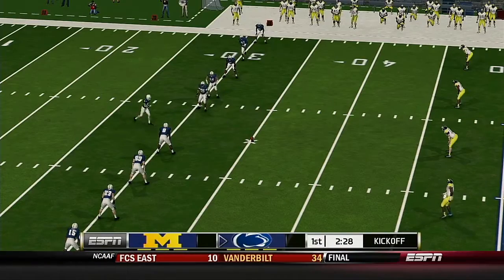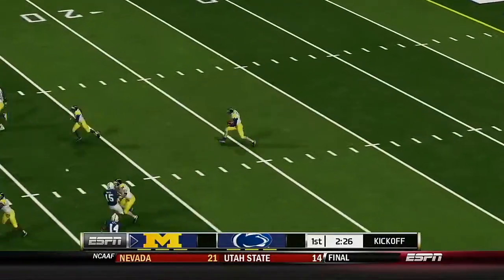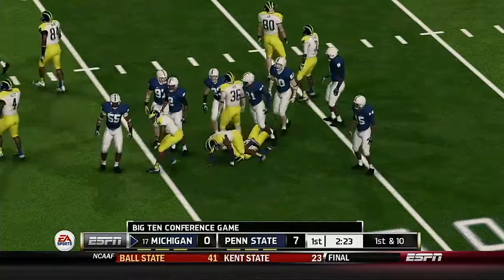Back to the action here. Hughes, ready to kick. Walker, from the 7. He's out to the 30. Brought down at the 33-yard line.